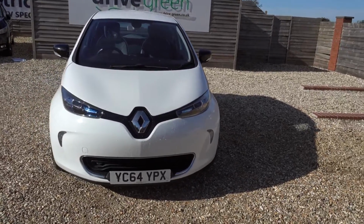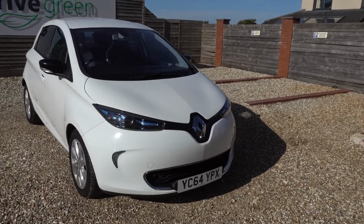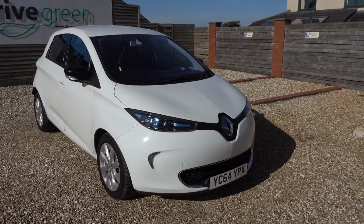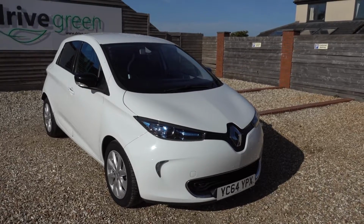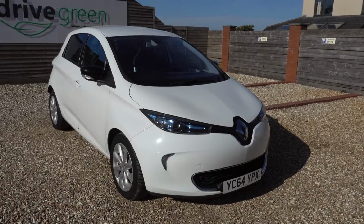It's also one of the earlier models, so being a pre-65 plate, it means it charges twice as quick as the post-65 plate model, so you can fully charge this car in about 30-40 minutes on an AC rapid charger if you're able to find one.